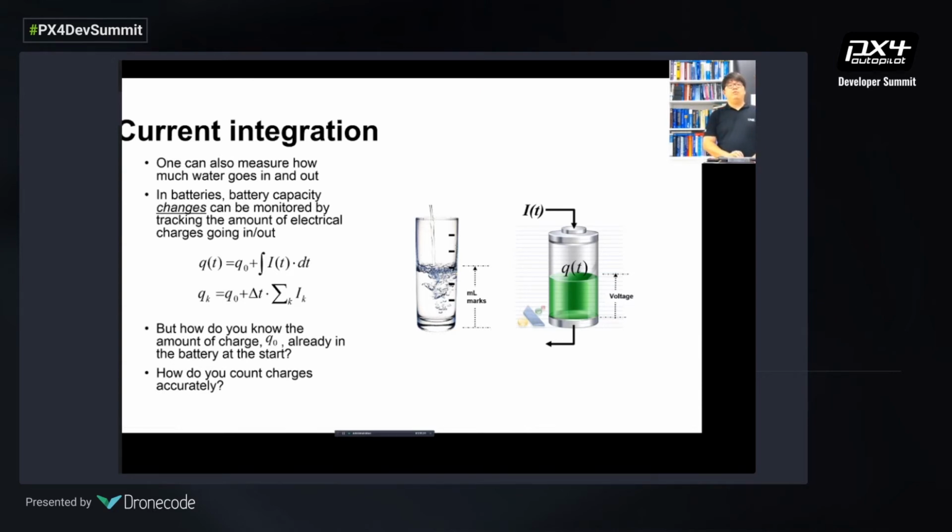But how do you know the amount of charge Q0 already in the battery at the start? For example, when we plug the battery into the power brick in the PX4, you will have 100% at the beginning, but that's actually not true. So how do you count charges accurately? Also a problem is that the shunt resistor also has uncertainty over temperature.